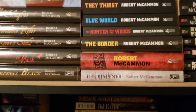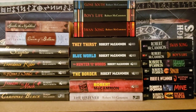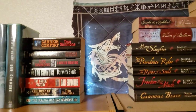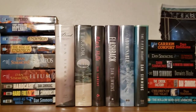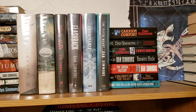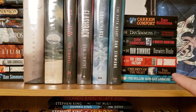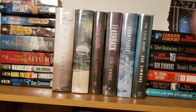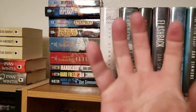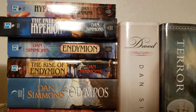And then, oh, look at this. It even gets better. Robert McCammon. Robert McCammon at the top. And then we move over here to Dan Simmons. I consider Dan Simmons a horror writer because the first books I read of his were these: Carrion Comfort, Summer of Night, Winter Haunting, Children of the Night. These are all horror books. They're horror books, I promise you. But he's also done some, you know, The Terror. He's also done some space opera.